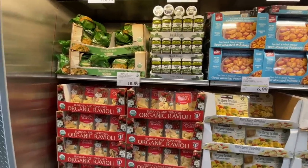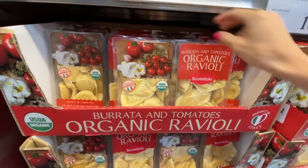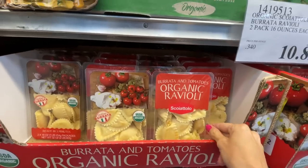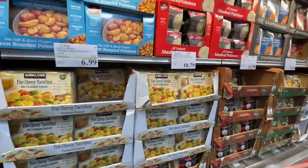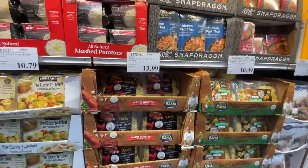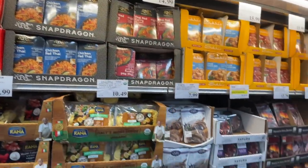Okay, check this out. Costco's always stuffing their ravioli with new things. And today they're stuffing it with burrata and tomatoes. $10.89. Homemade. I think it's homemade. I don't know. They also have the tortellini and, ooh, lobster. Lobster ravioli. Chicken pad thai. Man, that sounds so good.